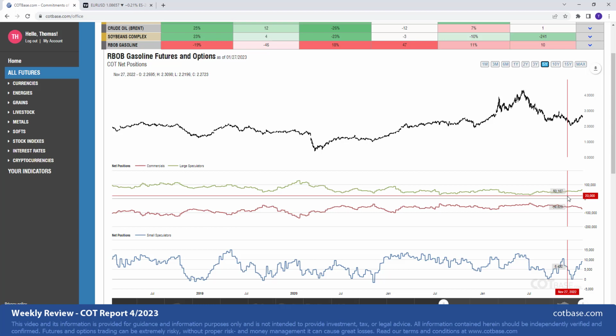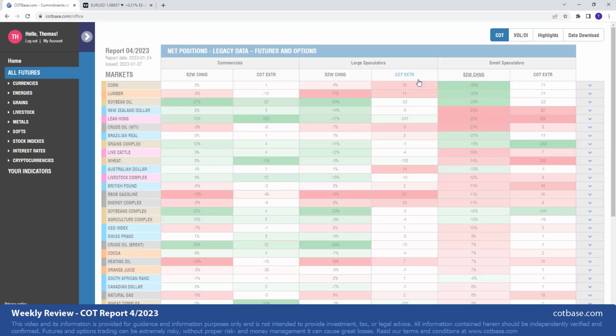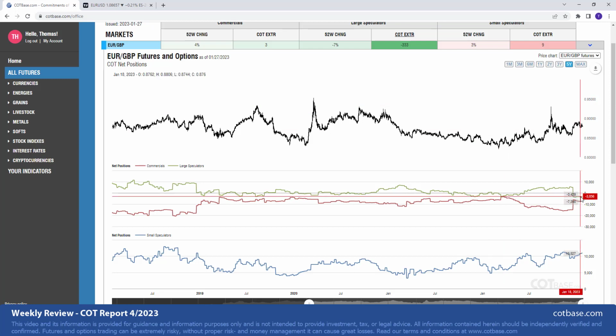Our intraday COT tool. And actually, we're going to look at the Euro-US dollar currency pair and on a Renko chart. But before we do that, let's go ahead and examine and analyze large speculators COT Extreme. We've got the Euro-British pound currency pair on top of our list with a 333 report extreme. Now, I should point out this is a market where we have a shorter COT history. I would not put too much emphasis on this.